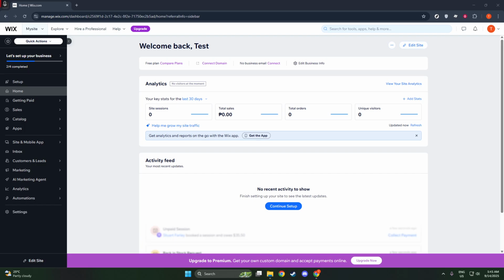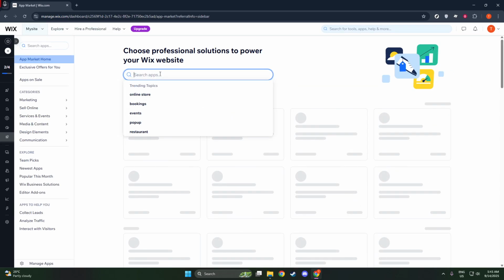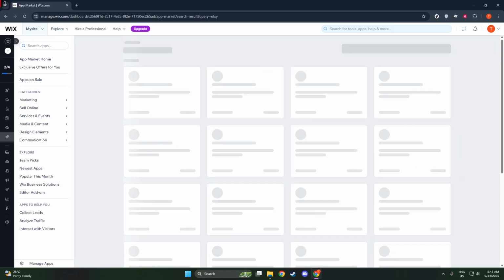First, head over to your Wix dashboard. This is your control center for everything related to your Wix site, and it's where we'll begin our journey today. Once you're there, we're going to navigate to the Apps section. In your dashboard, you should spot an option labeled Apps. Click on this to progress to the app market. This market is a treasure trove of tools and integrations that can help enhance your website's functionality.